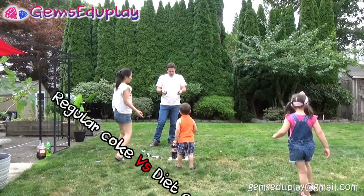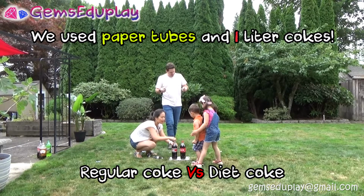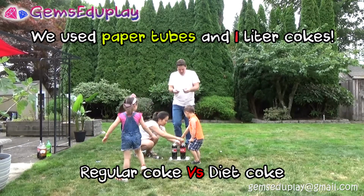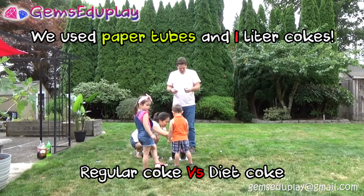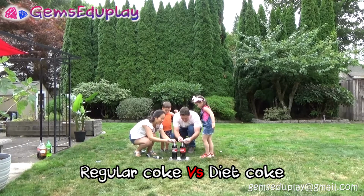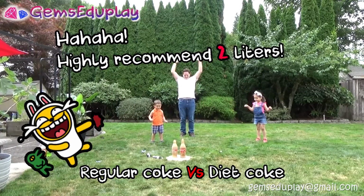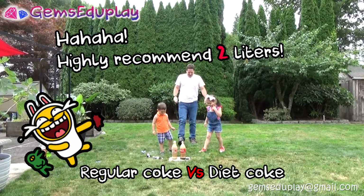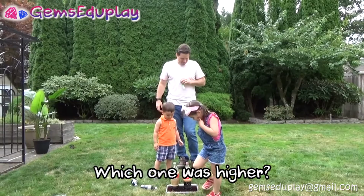We're going to see which goes higher, the regular Coke or the Diet Coke. Each has the same amount of Mentos in our little paper funnels here. We're going to do it at the same time and see what happens. 1, 2, 3. I think Diet Coke went a little bit higher. What do you think, Gemma? Which one was higher?